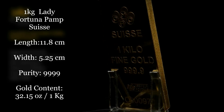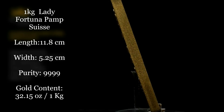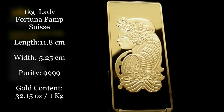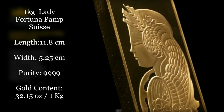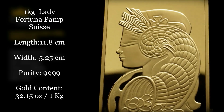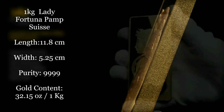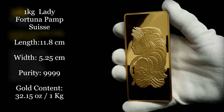Starting with the 1 kilo Pamp Swiss gold bar with the very iconic design of the Lady Fortuna that is manufactured by one of the best and most reliable mints in the world, the Pamp Suisse. If you are not a big investor and if you do not have a gold dealer with a buyback program, I do not recommend you to buy gold bars bigger than 100 grams. Anything bigger than 100 grams of gold could be difficult to sell. It's much better to have 10 bars of 100 grams than 1 kilo gold bar.